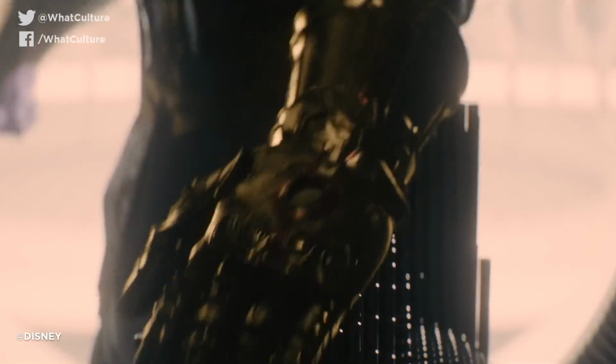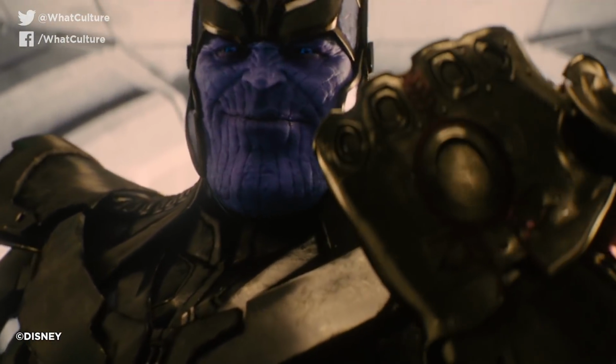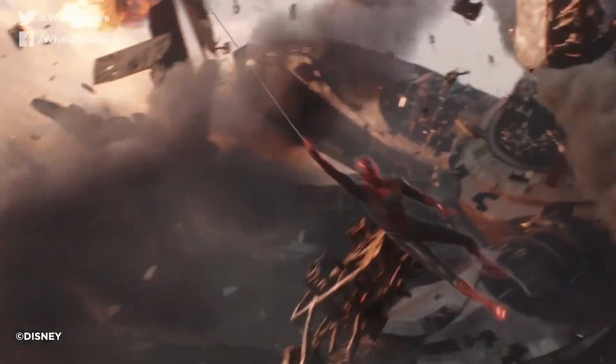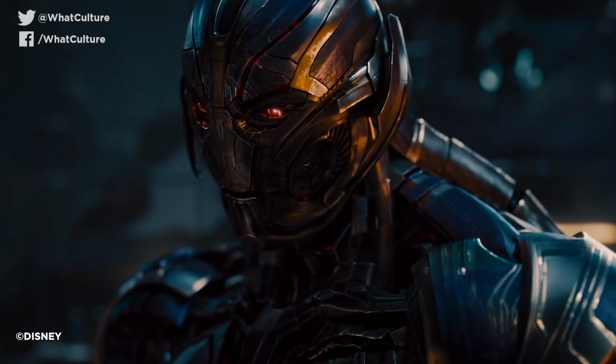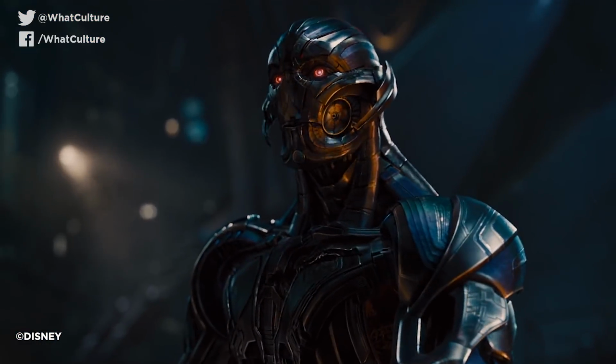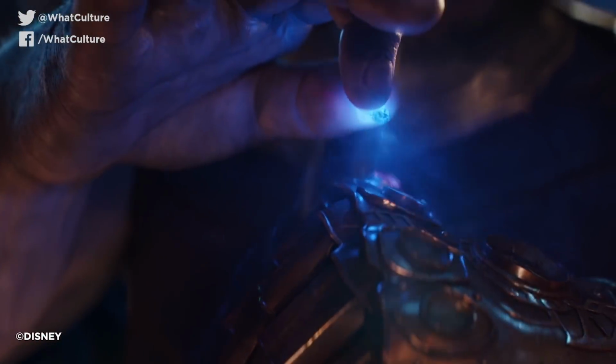None other than the mad titan Thanos is intent on finding all of them to assemble the Infinity Gauntlet, which will give him all sorts of powers alongside the ability to wipe out half the universe with a click of his fingers. In the first Guardians of the Galaxy and in Age of Ultron in particular, the search for these stones hotted up, but it really looks to be kicking off when Thanos heads to Earth and starts slotting the stones into the gauntlet himself.